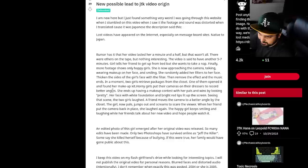Girl tells her friend to get up from bed, and she wants to take a nap. Finally, more footage shows only happy girls. She is now approaching the camera, talking, wearing makeup on her face, and smiling. She randomly added her filters to her face, thickened the sides of the girl's face with the filters, and then removed the effect, and the music ends.